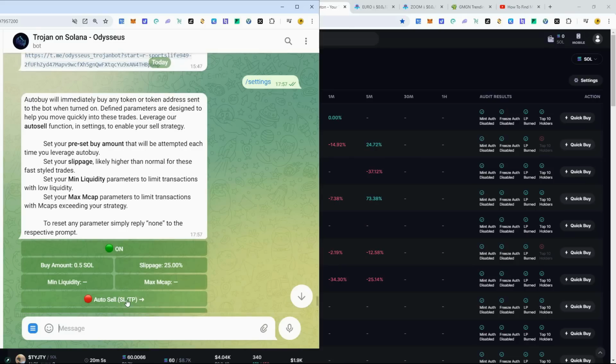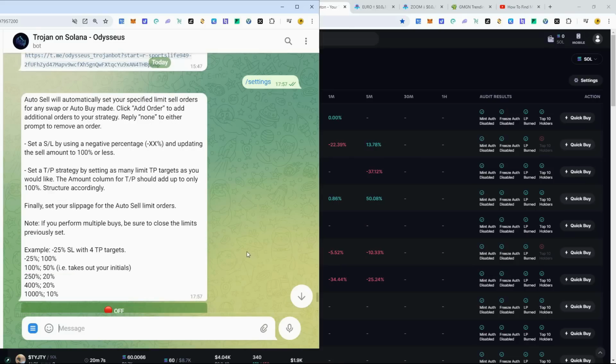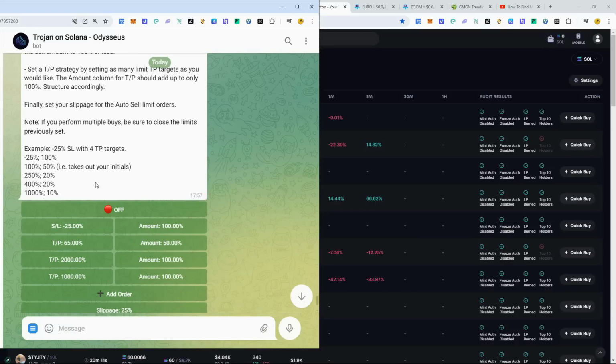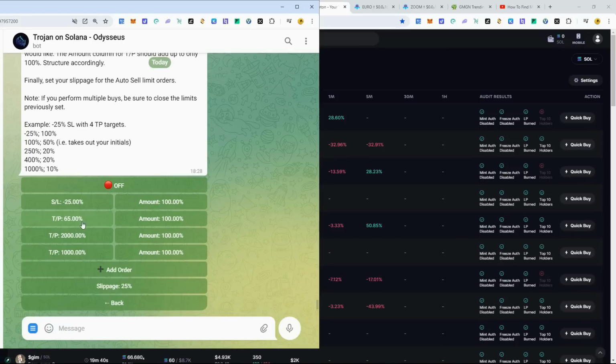So next thing we want to do is set up the auto sell. Now auto sell, I'm going to set this up to be pretty conservative, guys, because you can also set up the stop loss. As you can see, my stop loss right here will be 25%. So if a coin I buy goes lower than 25% of where I got in, it's going to exit and sell at a loss. Now take profit, I'm just going to do at 65%, and we're going to set this up for 100%. So basically, we just want to make a quick 50%.